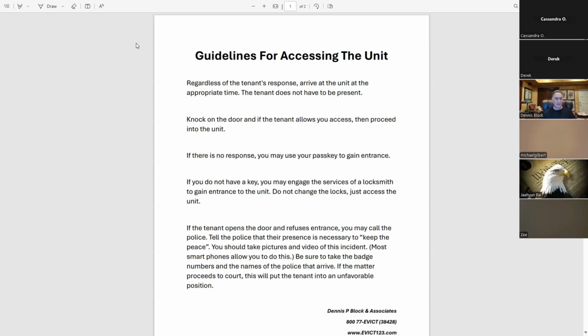At that point in time, I would take out your cell phone. I would video him refusing to allow you to access the unit. In some instances where it's incredibly important for you to get in, there's a leak or something, you might want to call the police department and tell them that I'm asking you to come to keep the peace because we're going to have a big war here if you don't come and allow me access to this unit.